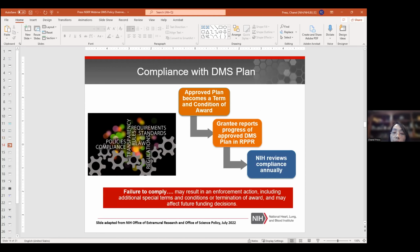The approved DMS plan is essentially one of the terms and conditions of the award to the institution, and NIH will be monitoring for compliance. As part of the compliance, grantees need to continually report the progress on the plan during the regular reporting intervals. And NIH staff will review the progress and overall compliance on an annual basis before issuing a non-competing award.